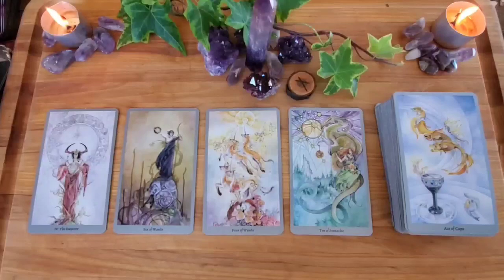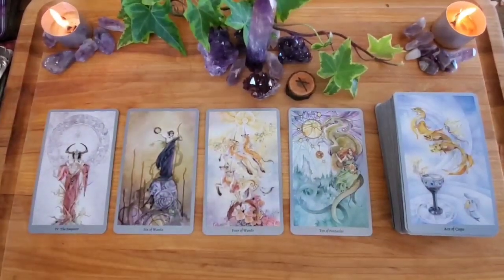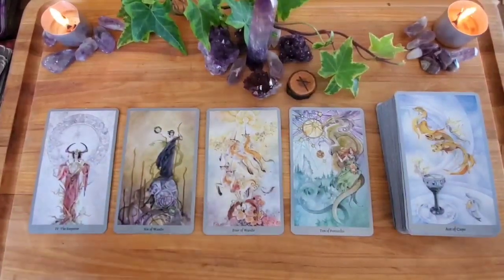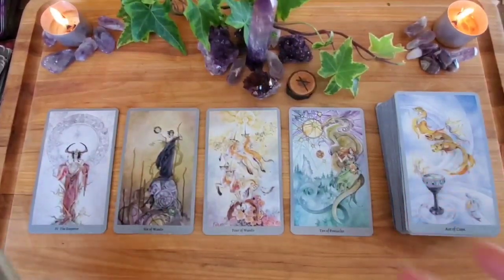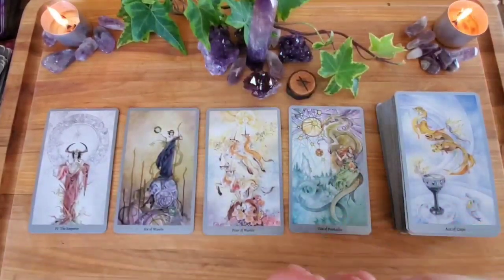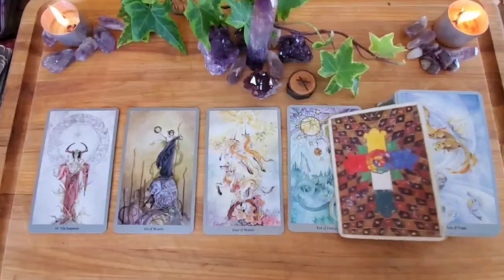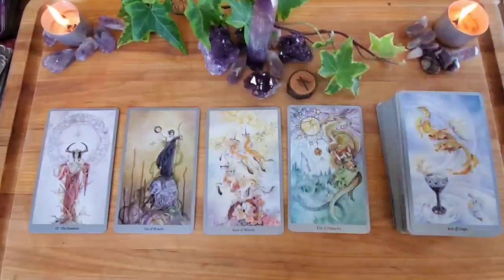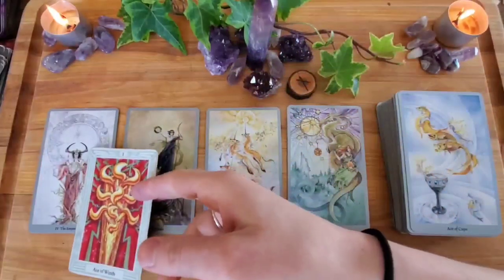I'm just going to get a couple more, and then we'll get into your advice and guidance. So yeah, Spirit is saying that whatever you've been working on, you need to celebrate it. You need to celebrate how far you've come. Even if it's not the 10 of Pentacles yet, celebrate what you've achieved thus far. What else do we have? We have the Ace of Wands. So we have the Ace of Cups, the Ace of Wands.